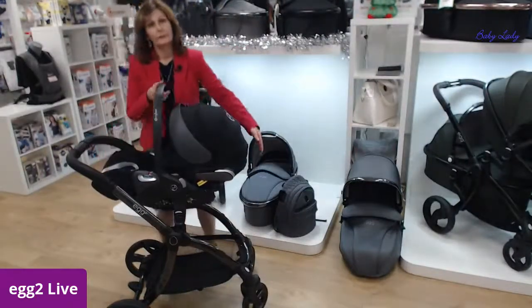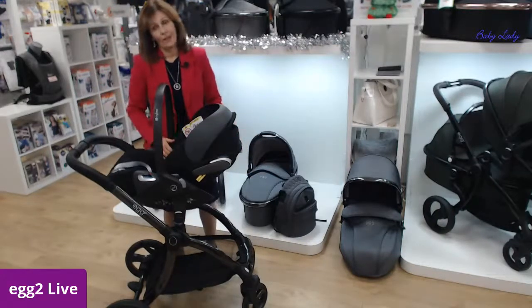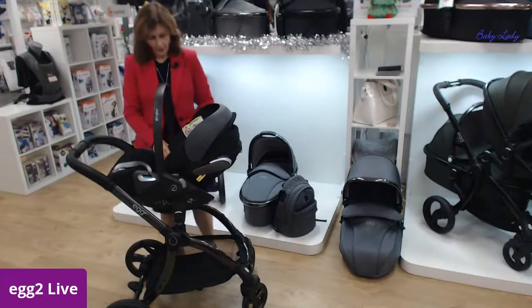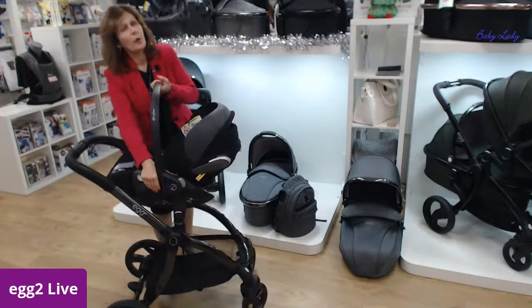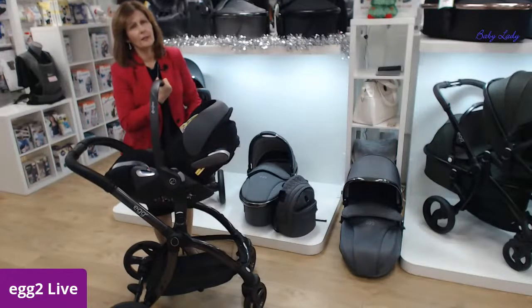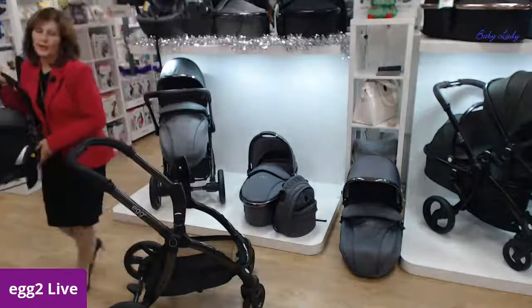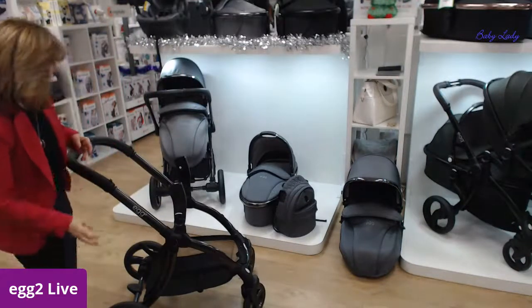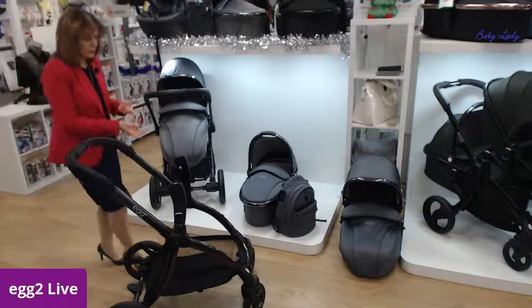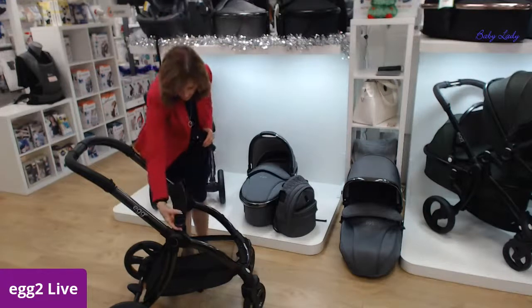Another question from Alice. She asked, do the old Egg seats fit? I wouldn't have thought so. You won't be able to buy them. I'm not quite sure why you'd want an old Egg seat unit to fit, Alice, but do message us privately if you've got a particular question. I don't think so. Certainly, I don't think they will encourage you to use them on Egg 2, and these things are slightly different.